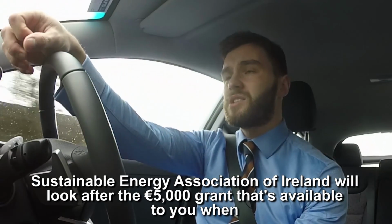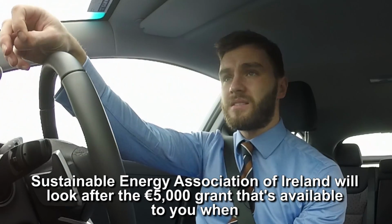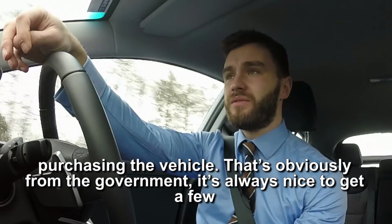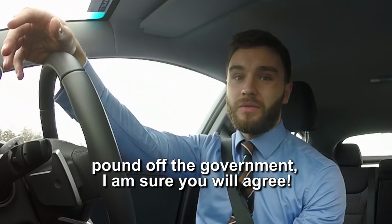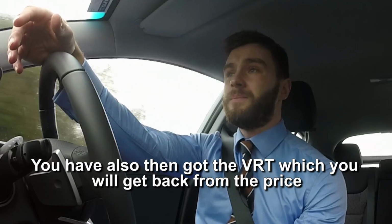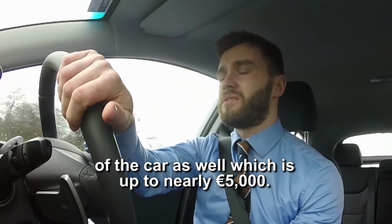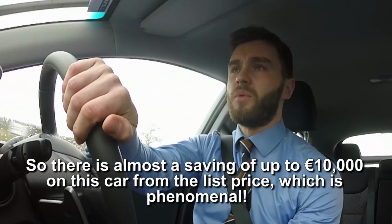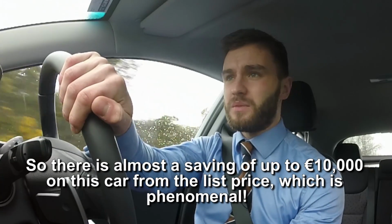Sustainable Energy Association Ireland, they'll look after the €5,000 grant that's available to you on purchasing the vehicle. So that's obviously from the government. It's always nice to get a few pound off the government, I'm sure you'll agree. You've also then got the VRT, which you'll get back from the price of the car as well, which is up to nearly €5,000 also. So there's almost a saving of €10,000 on this car from the list price, which is phenomenal.